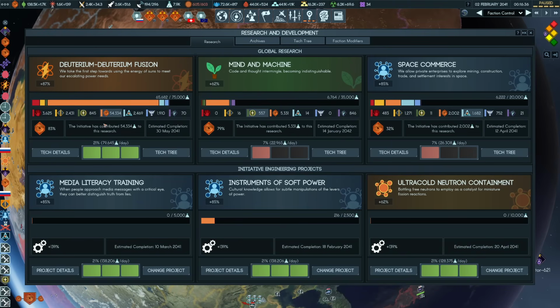Although, I mean, are some of these lower priority than the mind and machine? Obviously, deuterium fusion is pretty important. No, I think this is okay.